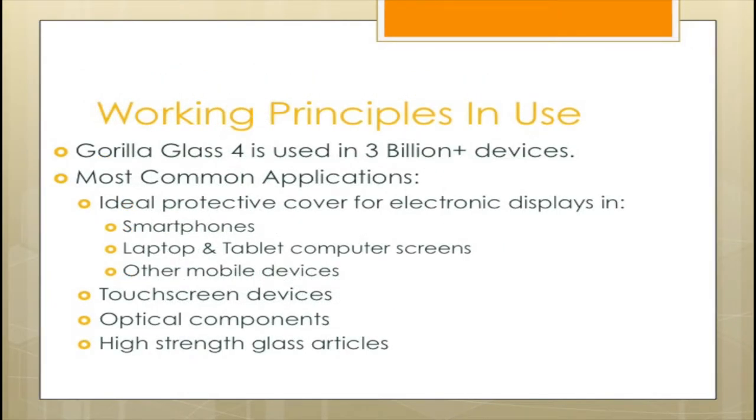GG4 is currently used in an estimated 3 billion devices worldwide. That means there are 3 billion devices around the world that are better able to withstand everyday abuse than previous generations of screens.